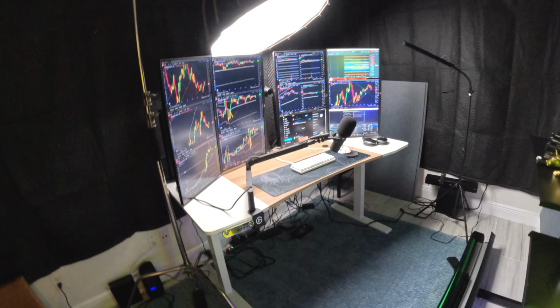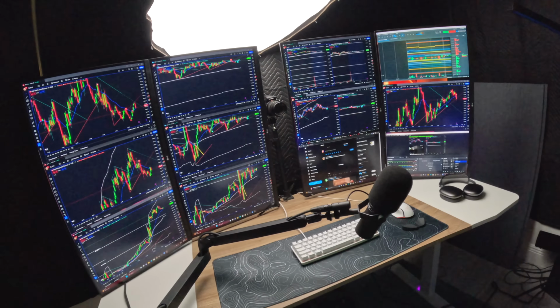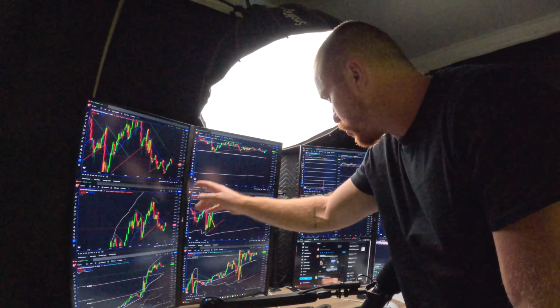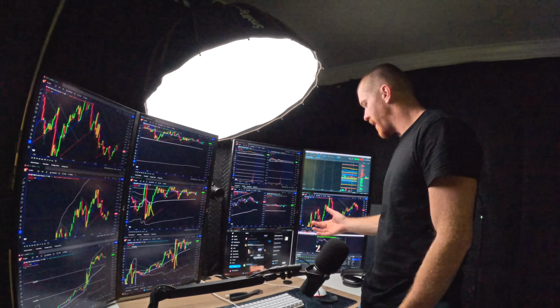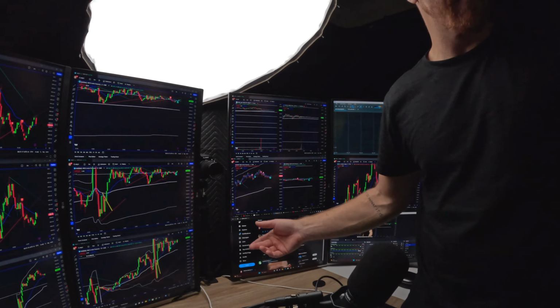We got 4 32-inch monitors vertically set. So I've got all my charts, basically 1, 2, 3, 4, 5, 6, 7, 8, 9 TradingView charts on there. And then we've got Bookmap, we've got the OBS, we got the Trade-Evade stuff. And yeah, what I've done now is I've built this little background as well.